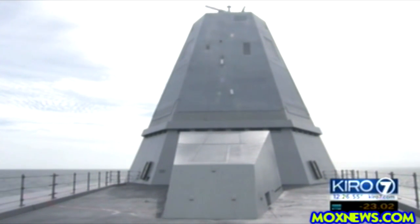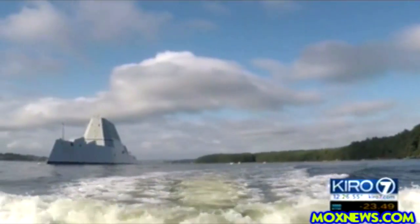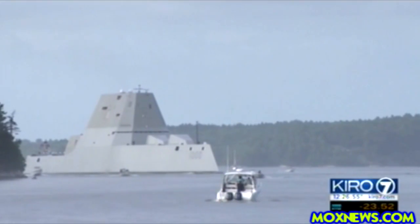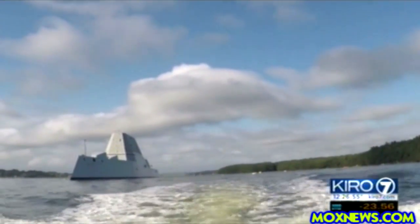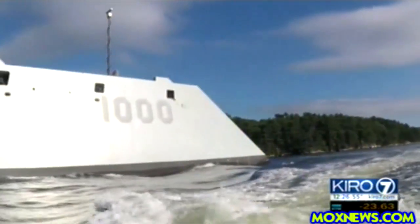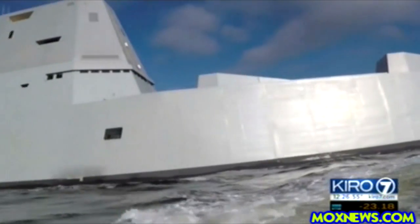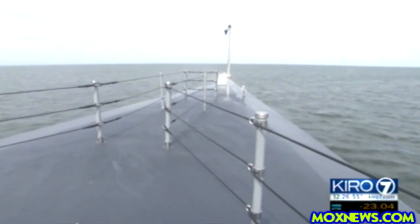CBS's David Martin takes you aboard the USS Zumwalt to show you the remarkable technology. There's never been a Navy destroyer like this. Never one that looked like this, and never one that cost so much. The look is easy to explain. The ship is designed to be stealthy. All those sharp angles are meant to deflect radar beams sent out by anyone trying to find it. The ship has a radar cross-section 1/50th of its previous classes of destroyers.